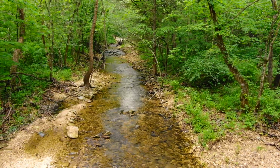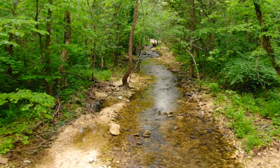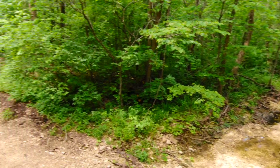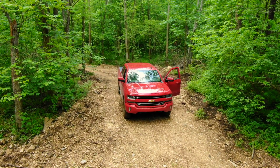This is up near the headwaters of Bryant Creek, which is actually in the Cedar Gap Conservation Area, only about a mile north of the property. Our truck is parked on the county road. The maps call that Panther Hollow Road. Not sure if it actually is.